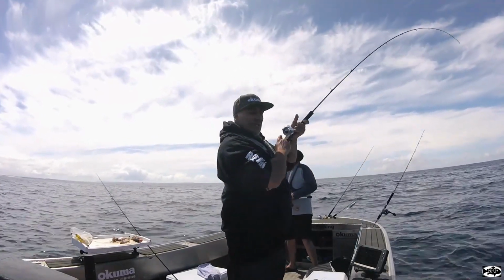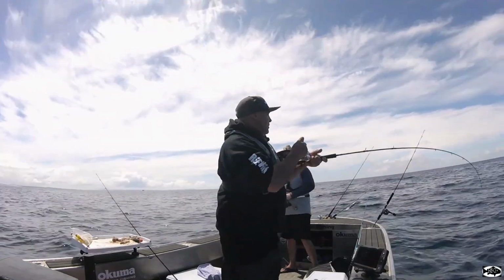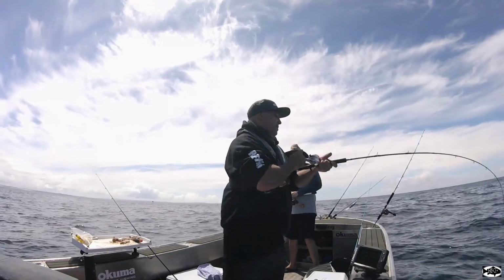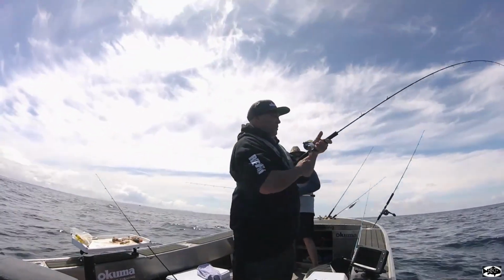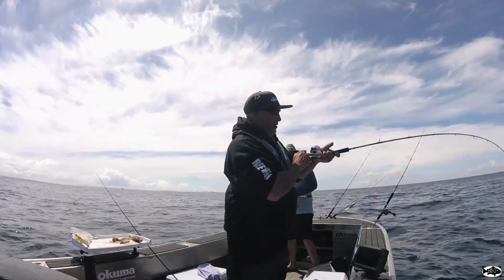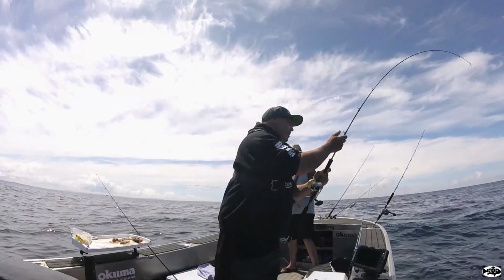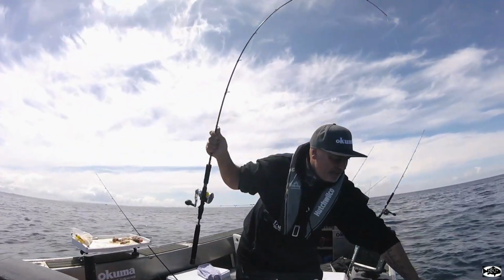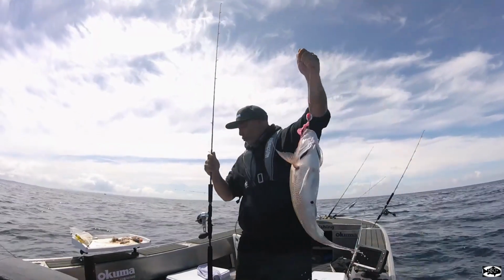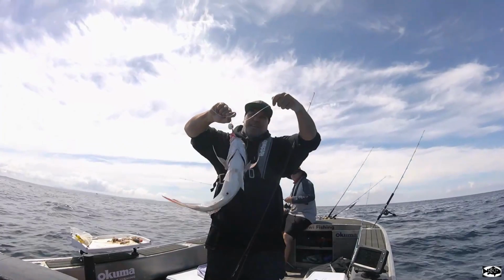It's always hard to tell what you've actually got on the line. You think snapper, then it's a blue cod, then granddaddy. We've seen a few barracuda around, so hopefully it's not one of those. Just running the little Cavella. Oh, it's a snapper, decent snapper. At least it's not a small one. Oh, there you go. How's that?